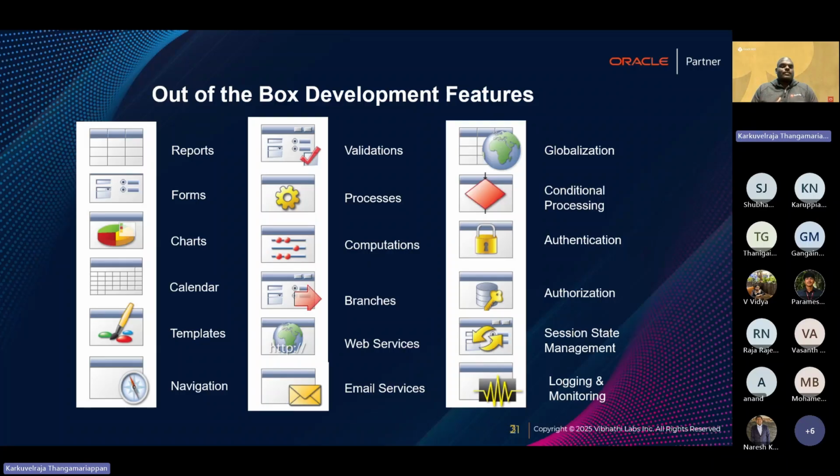Each part is connected like that. The pages are separate. But when you're using branches, branches are nothing but, hey, this process is happening. After this process, where should it take the customer? Maybe it should take to the dashboard, or whether it should take to the home, etc. So you can give the link.